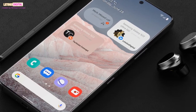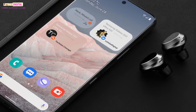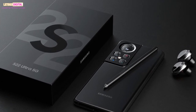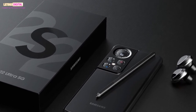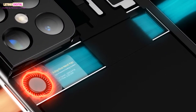The smartphone will not receive significant changes to the screen and bezel. We expect a 6.81-inch screen with the same QHD Plus resolution. Rumors regarding the front camera hidden under the screen remain unconfirmed. Most likely, the technology will be implemented only in the Galaxy S23 Ultra in 2023.